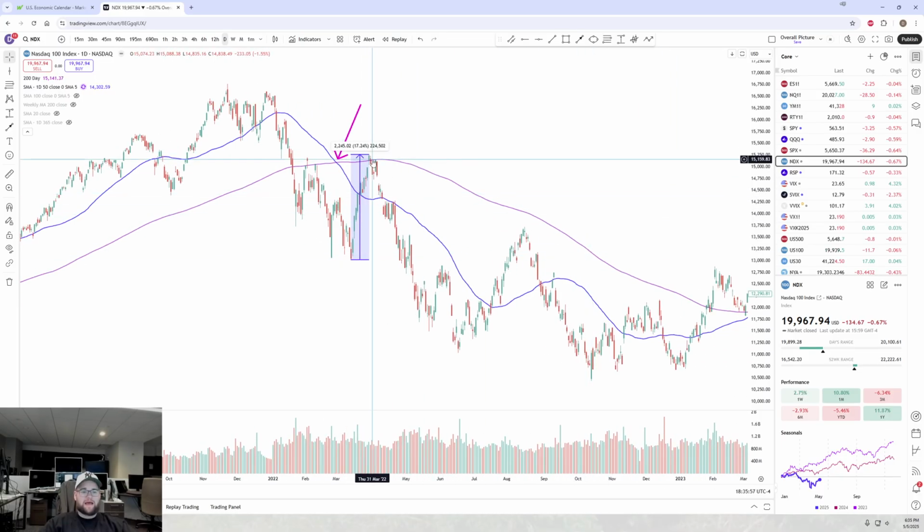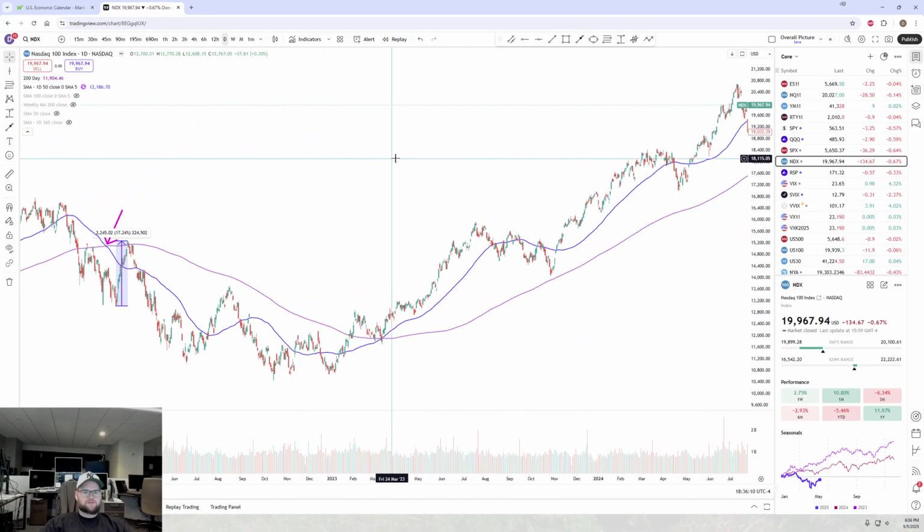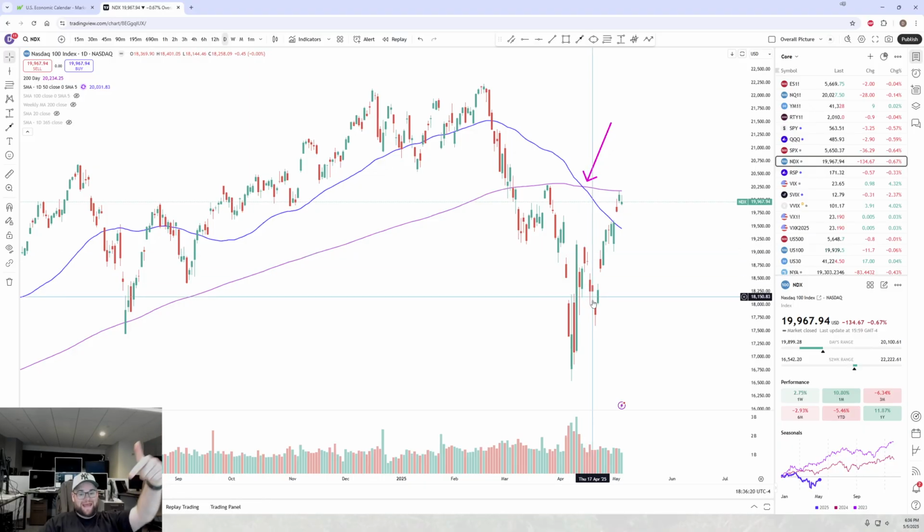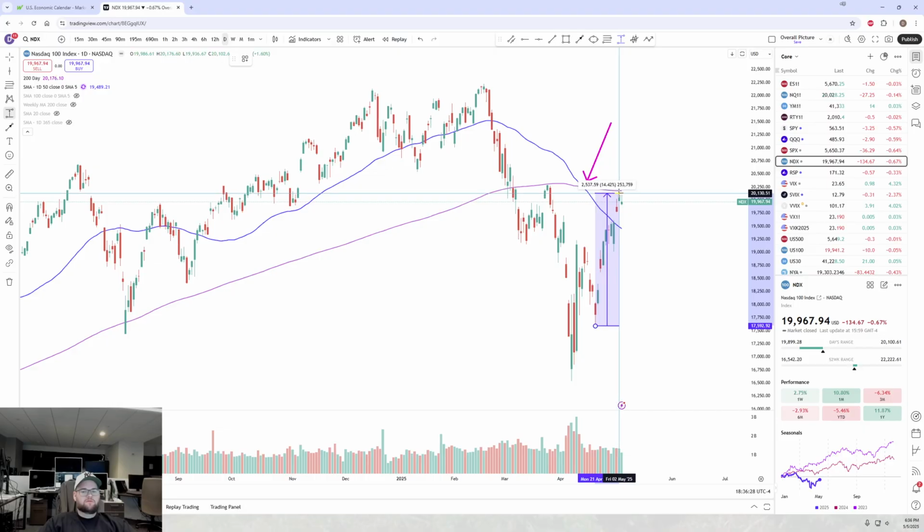For the next several months after it topped out at that 200-day moving average, that marked a very, very key inflection point. So 17% from lows up to the 200-day moving average. Very similar to what we are seeing now. So the deadly cross occurred. When did it occur? It occurred right around April 11th. The market came off from that deadly cross into a low, and then it rallied just about 15% up to the 200-day moving average.